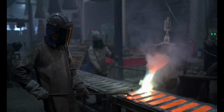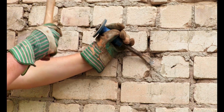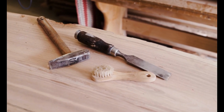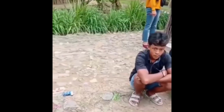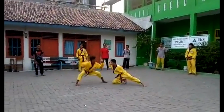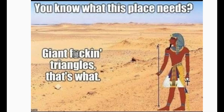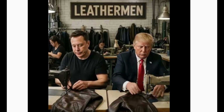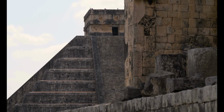As metalworking developed, chisels evolved too. Bronze chisels appeared in ancient Egypt and Mesopotamia, later followed by iron and steel chisels. There's no single person credited with inventing the chisel. It was developed independently by many cultures around the world. From Egyptian stone carvers to Roman sculptors and Chinese craftsmen, each civilization had their own version, refined to suit the materials they worked with.